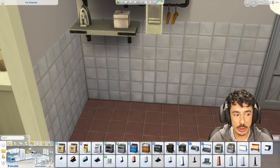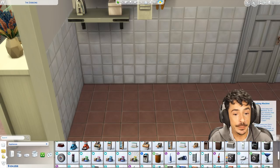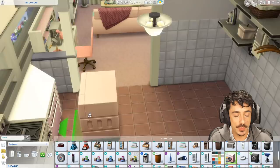So washer and dryer. We need appliances, kitchen. It's not kitchen appliances, Aiden. Just appliances. Go into appliances, go into your misc, and then you will find them. Here they are. There's the washing machine. Oh, can we do a pink washer? Can we do a pink washing machine? We're doing it for Kylie.